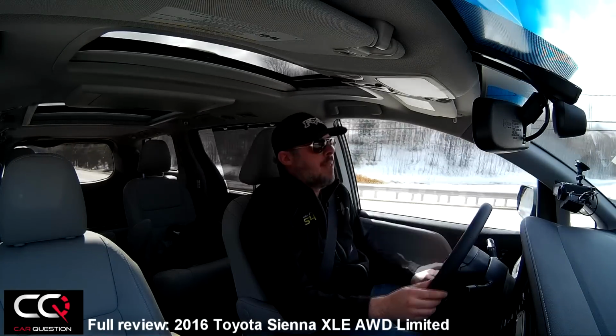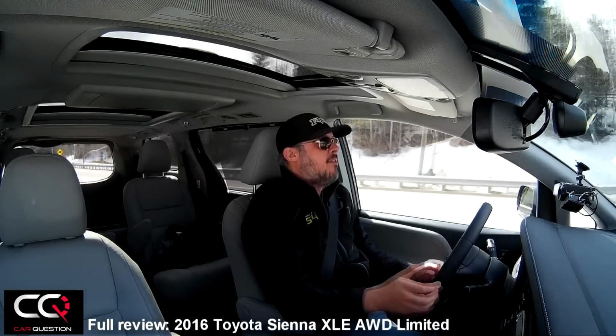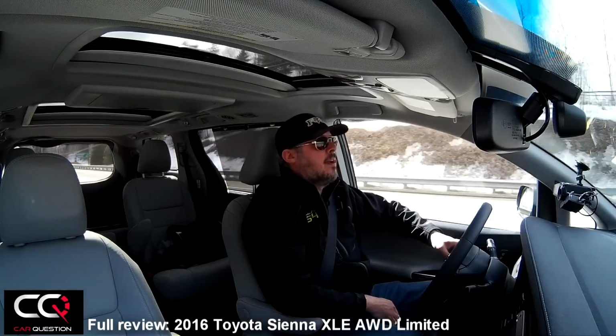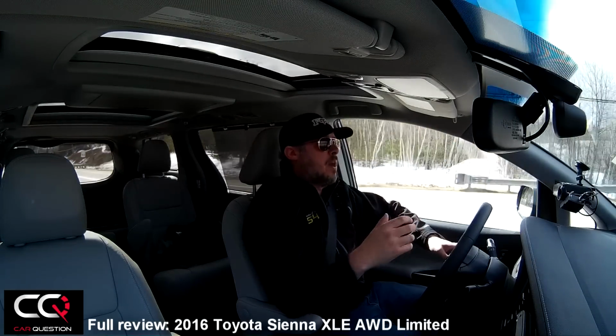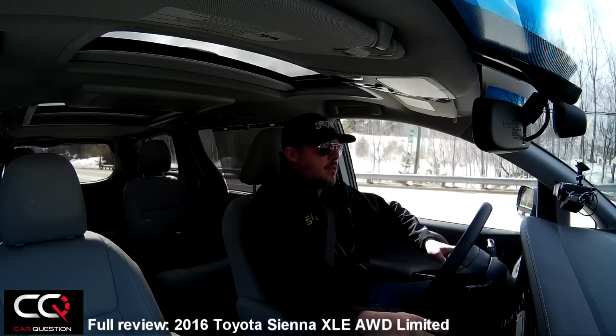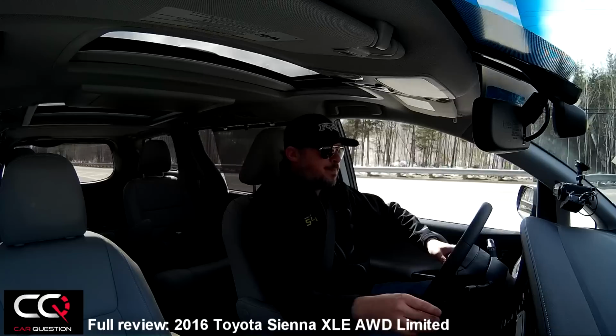You've got a blind spot monitor that's going to show you. I would have loved also to have a lane warning system. And one thing which is quite good, when I put it into reverse, I've got a cross-traffic alert if there's any other car coming on the side.